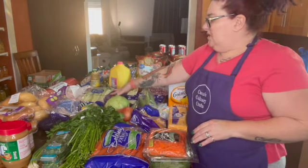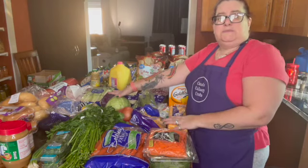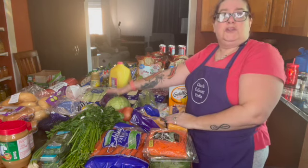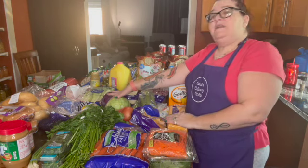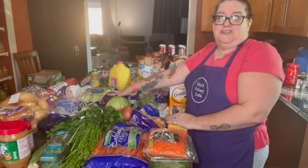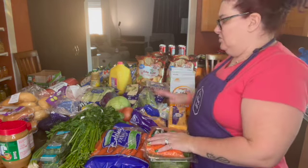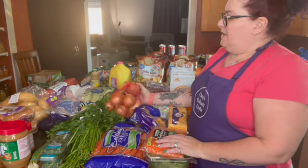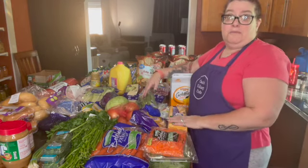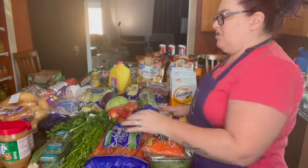I got both the green and red cabbage. I should have thought about getting this prior to the pantry challenge, because cabbage lasts a really long time in your refrigerator, and it would have been nice to have some fresh cabbage later on in the challenge, because it would have lasted that two months, but I didn't think about it prior to the challenge starting. I did get a bag of fresh onions. I still have some frozen onions, but I am on my last bag of frozen onions. So I went ahead and ordered some fresh onions.